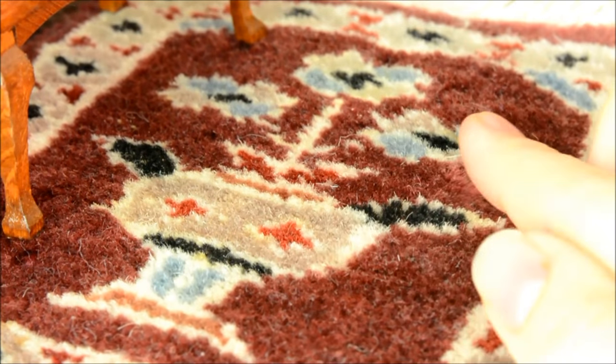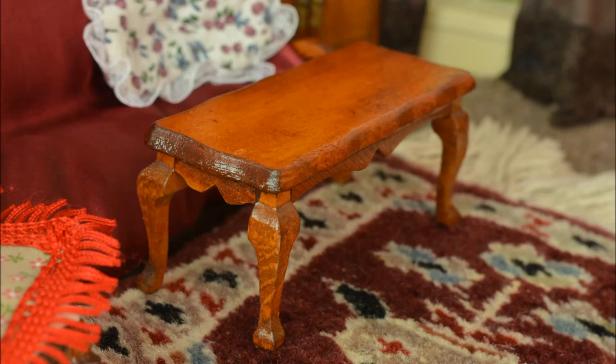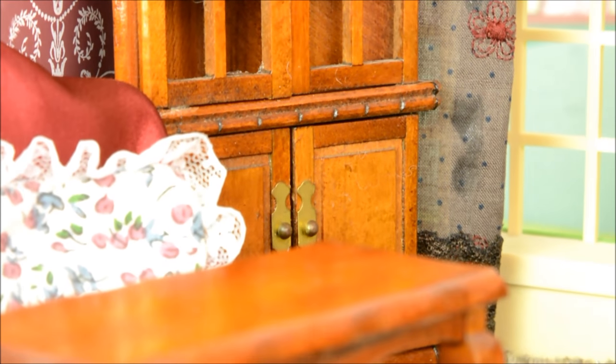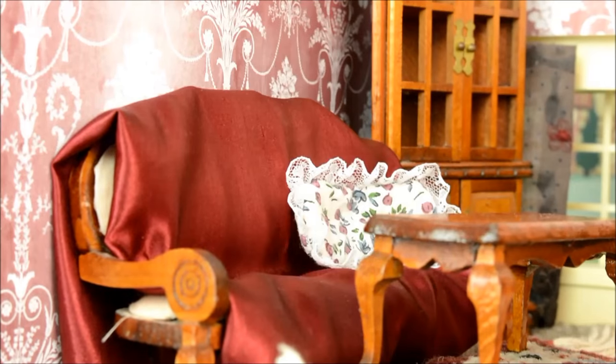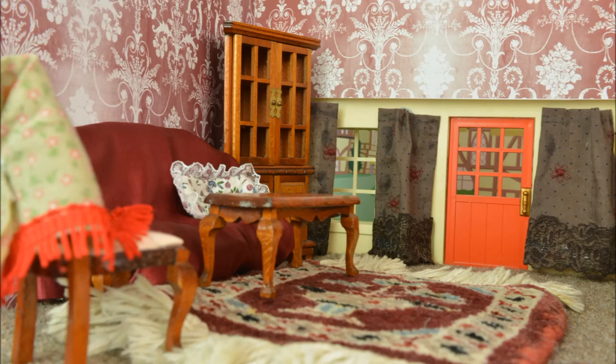There's a miniature rug on the floor, a coffee table, a cabinet, a chair and settee, which I covered in a doll's poncho, and a piece of red satin to go with the rest of the colours in the room. You've probably guessed by now that colour coordination matters a great deal to me.